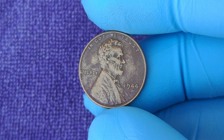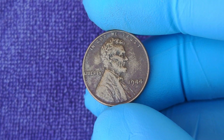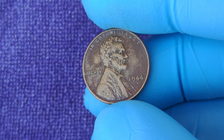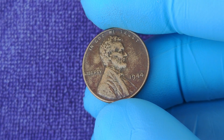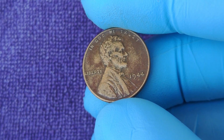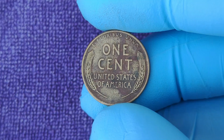We're diving into one of the most fascinating coins in American history, the 1944 no-mint mark wheat penny. At first glance, it looks like just another small copper coin. But hidden inside its history is a wartime story, a minting mystery, and the potential for serious value.